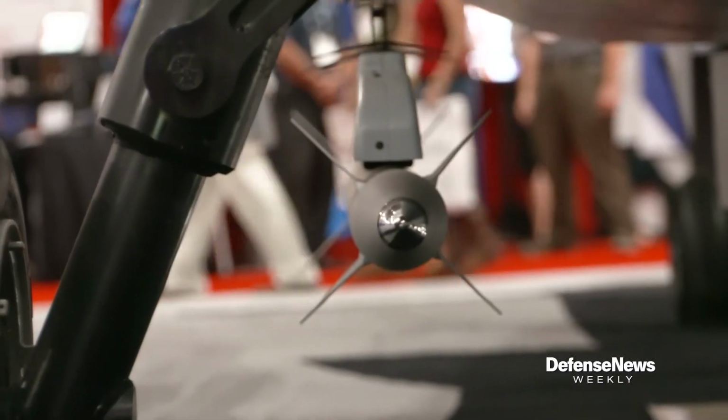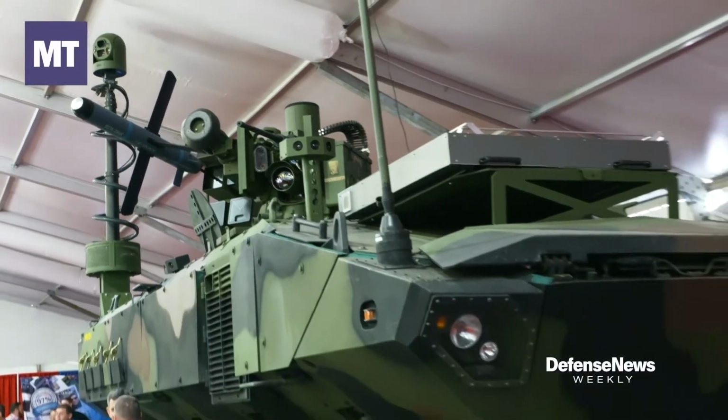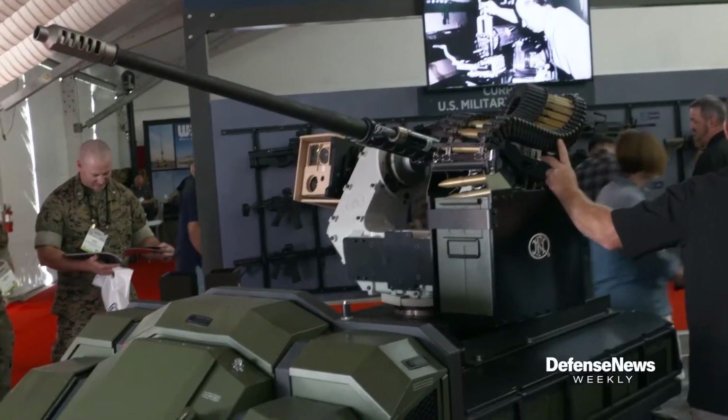It's the replacement for the Amtrak, which has been in service since the early 1970s. For this year's Modern Day Marine, right behind me is the anti-tank variant. With the Commandant's new guidance on naval integration and getting Marines back to their amphibious roots, there's a lot here at Modern Day Marine pointing us to the sea.